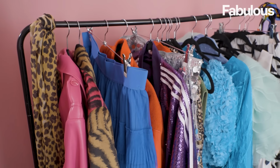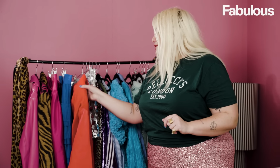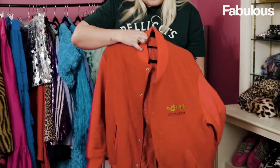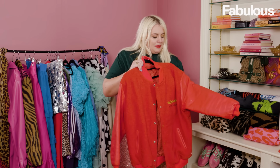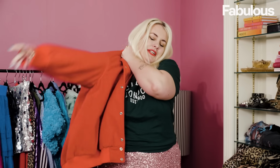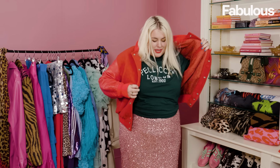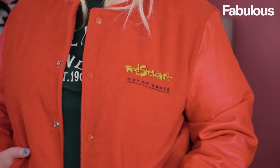So the oldest piece in my wardrobe, I'm gonna say, is this Rod Stewart tour jacket. This is from the 80s, from the Out of Order tour. I think maybe some of the security guards might have had it on the tour team. I found this piece actually on eBay, and I think it was someone just getting rid of their collection. And I nabbed it up. I think it was only like £15 as well, so it was like an absolute bargain.